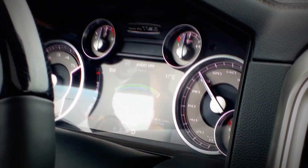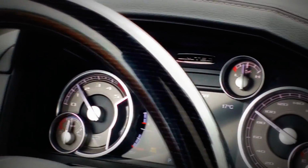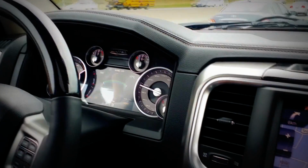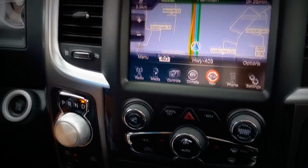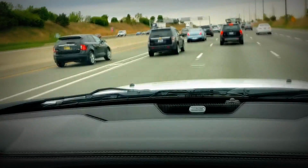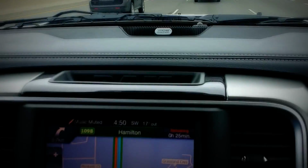It comes with the ZF 8-speed transmission, which is new to the family. It was introduced in 2011. It was first introduced on the Grand Cherokee platform, and it got about 35 to 30 miles per gallon on the highway. This truck, however, because it's about 1,000 pounds heavier than the Grand Cherokee, gets anywhere between 9.5 liters to 9 liters per 100 kilometers, which is approximately 27 to 26 miles per gallon.